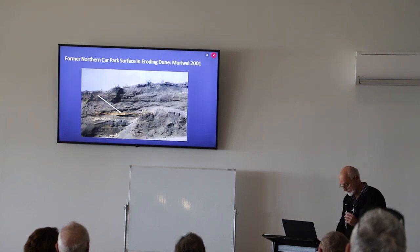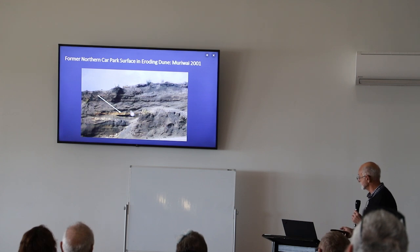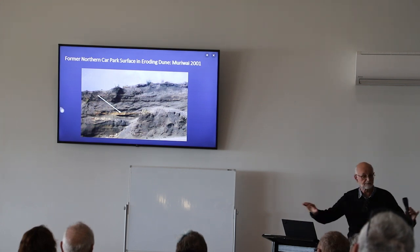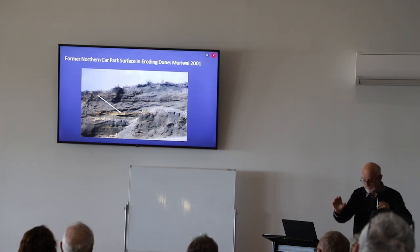And here's an example from Little Wide. Little Wide was actively eroding from about 1950 until about 2010, 2011. We had quite serious erosion there. They had what they called the northern car parks, and they were temporary car parks, so they just had base built down, and as the shoreline got back to the car park, they abandoned it and moved it down.